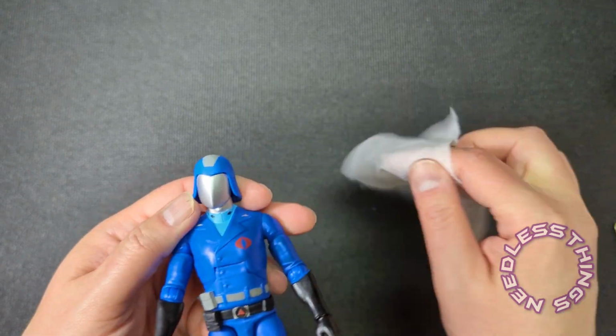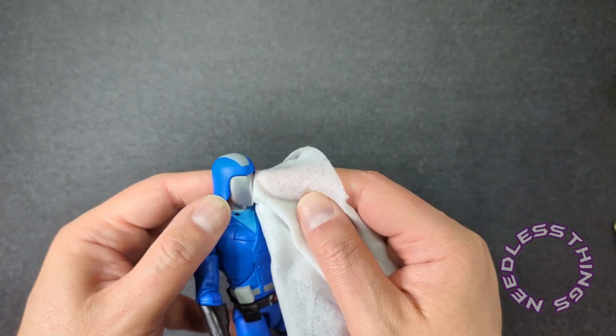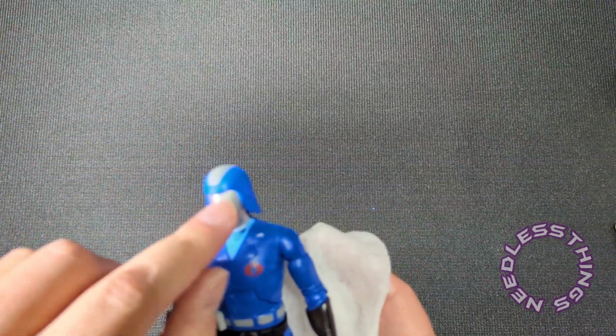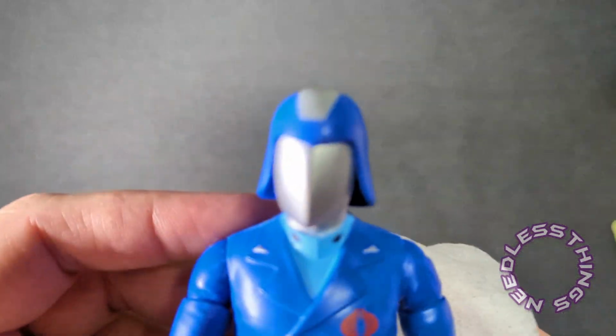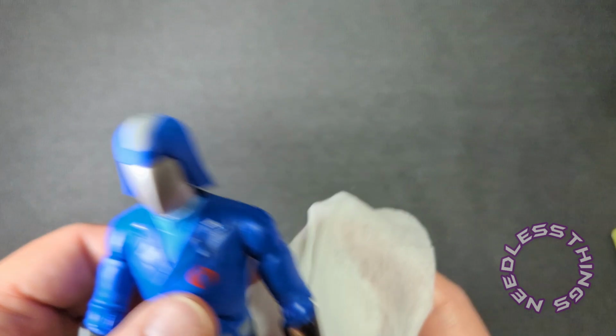Okay, yeah, that's just a little leftover production schmutz right there. No big deal. I just wanted to make sure there wasn't some actual glue that had gotten onto his faceplate, but totally clean. Looks good. Put that to the side.